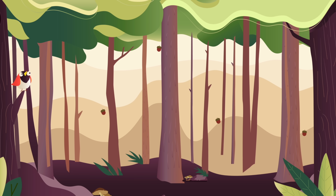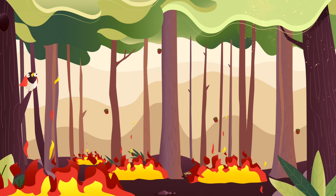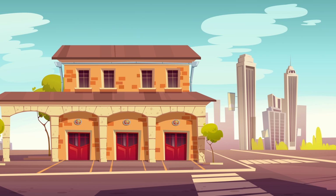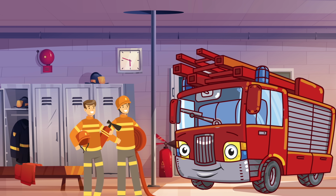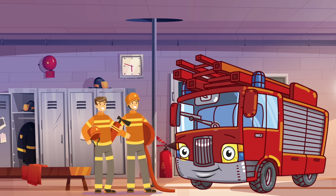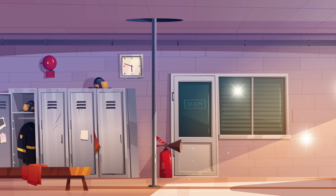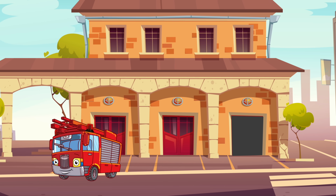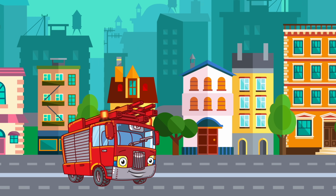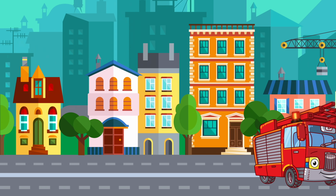One sunny afternoon, a massive fire broke out in the forest on the outskirts of town. The flames were big and dark smoke filled the sky. The firefighters at the fire station knew they needed Freddy's help. As soon as the alarm bell rang, Freddy sprang into action. He roared to life and his wheels spun eagerly as he sped towards the blazing forest.